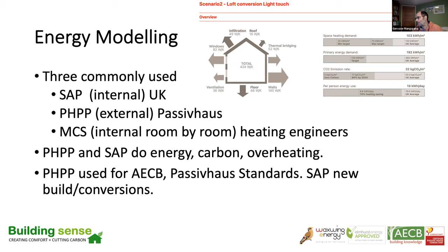But what MCS calcs don't give you is overall energy and carbon and overheating outputs, which we get from the Passive House Planning Package and the Standard Assessment Procedure. We use PHPP for the AECB standards, and it's an excellent modeling tool, really useful for helping to understand where your heat is being lost in your house.